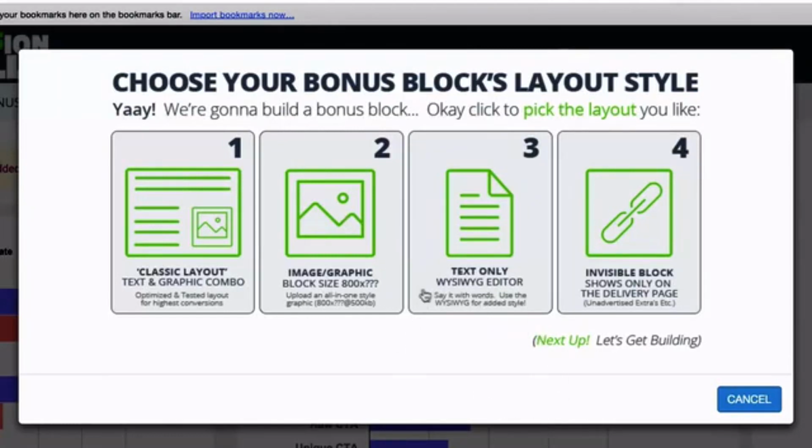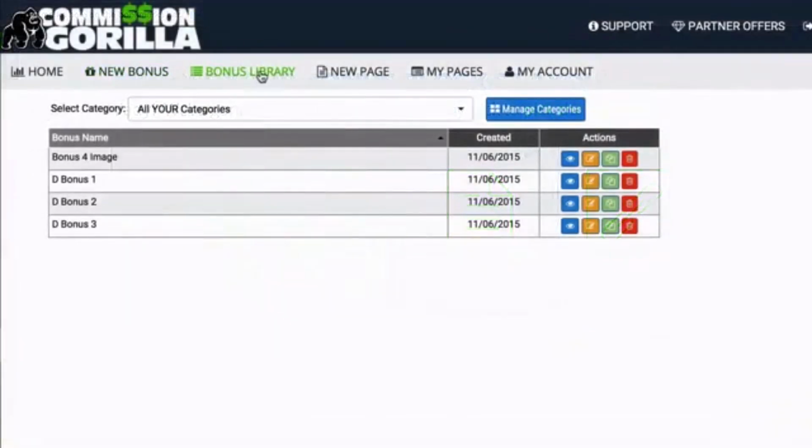You also have a text WYSIWYG style layout, which is literally just text, so you can essentially create any kind of style you want from scratch. So if you don't want to do a pre-made set, you can just create your own style in a WYSIWYG editor. Then you also have an invisible block, which is essentially something that shows on the delivery page. So after somebody buys your affiliate promo, when they go to the bonus delivery page, this is where you can show these blocks. All right, so let me quickly show you a couple of examples of these.